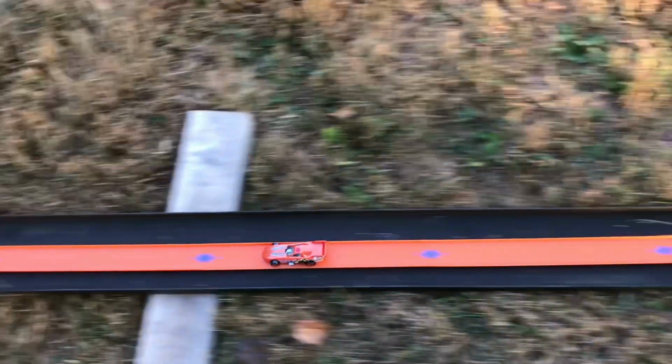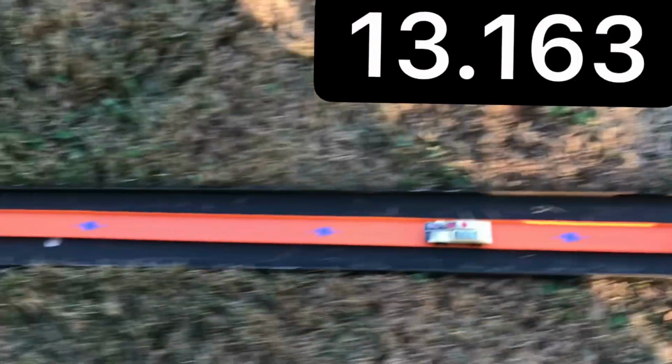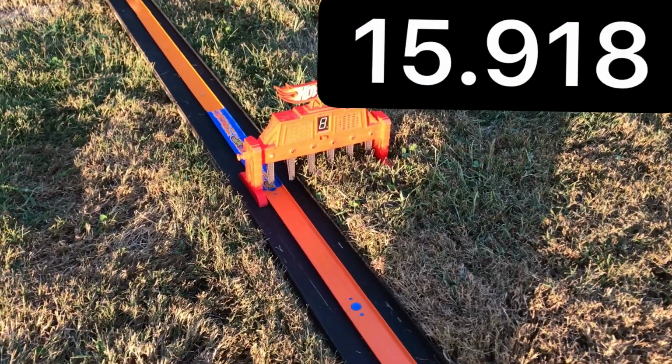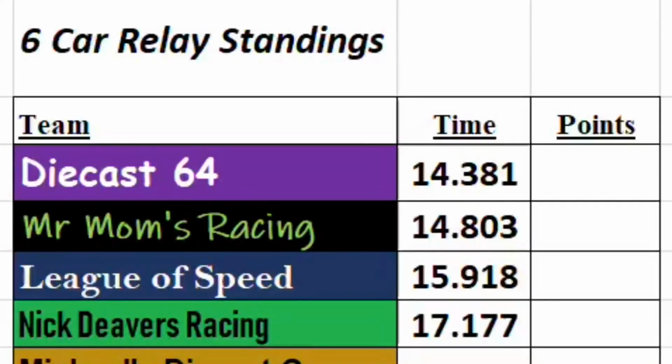10.662 to the funny car. And the last tag will be at 13.163 for the Sidekick. He will go through at the finish line at 15.918. That will put League of Speed currently in third, moving Devers to fourth.